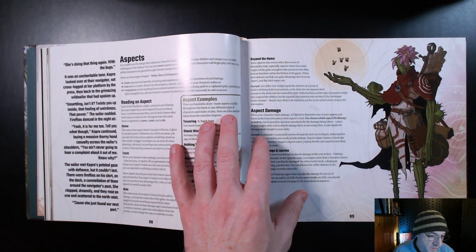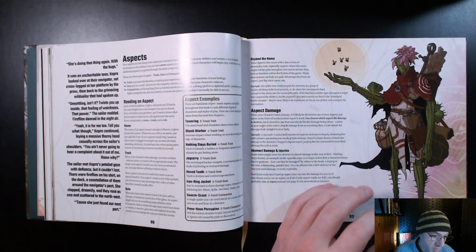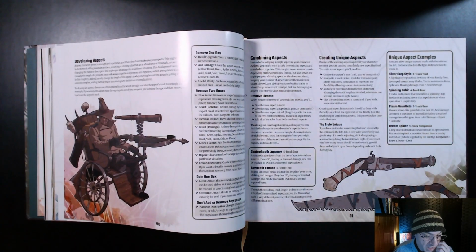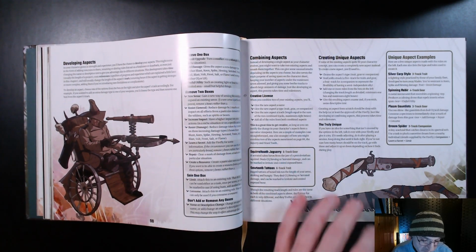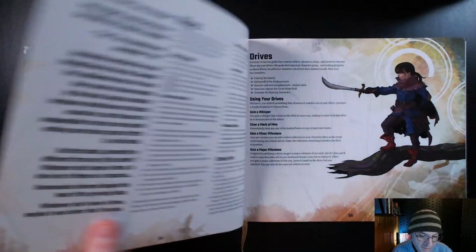Aspect is something that makes your character unique. It could be gear, it could be a companion, it could be a trait, but it's something that makes your character kind of stand out. Here's, again, wonderful examples of ways to make your character stand out and be special.